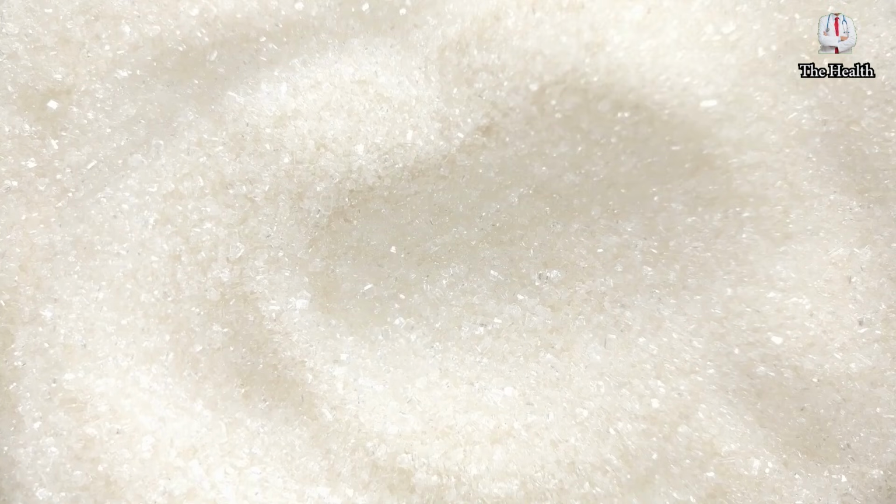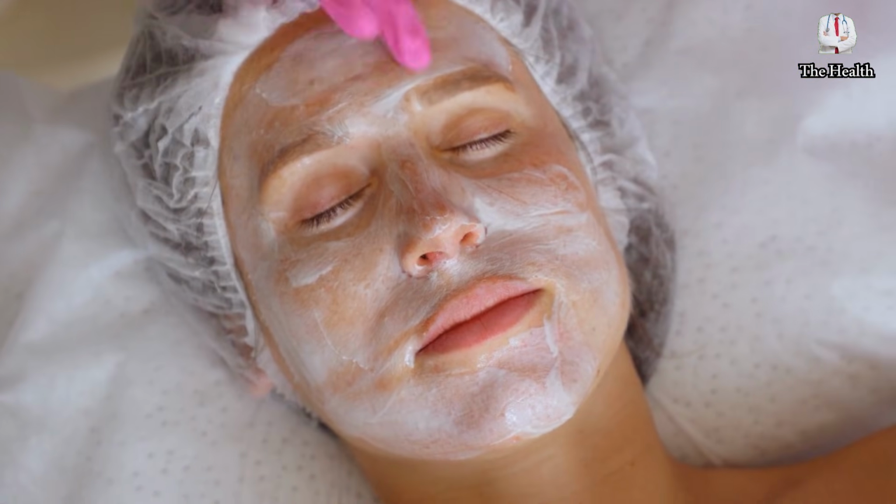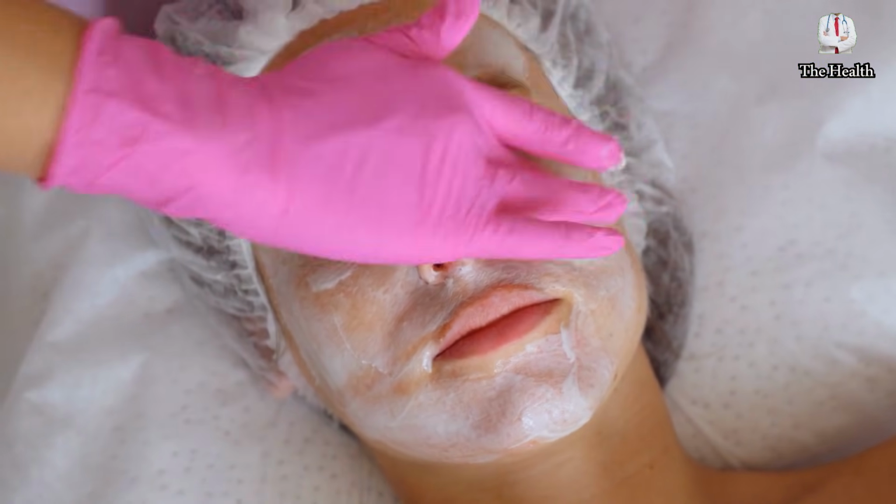Pomegranate peel powder, combined with a little fine sugar and rose water, becomes a gentle scrub that removes impurities from the face and restores vitality from the very first use.